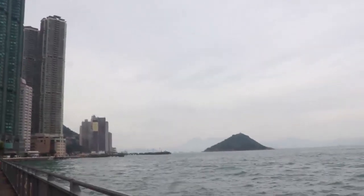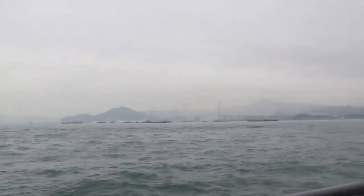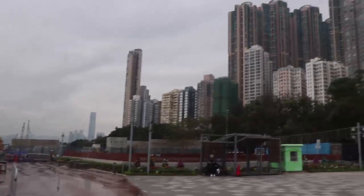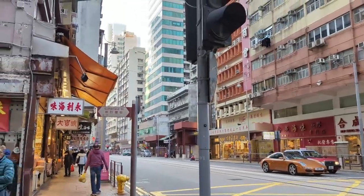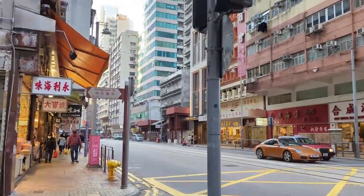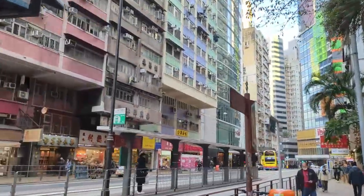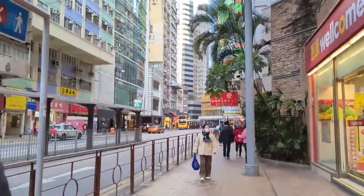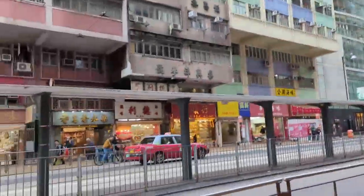Both Kennedy Town and Sheung Wan offer a blend of modern living and historical charm, while Kennedy Town is known for its contemporary residential developments and waterfront views. Sheung Wan is celebrated for its cultural attractions, antique markets, and preservation of historical architecture. The proximity of these districts makes them accessible for exploration in one single visit.